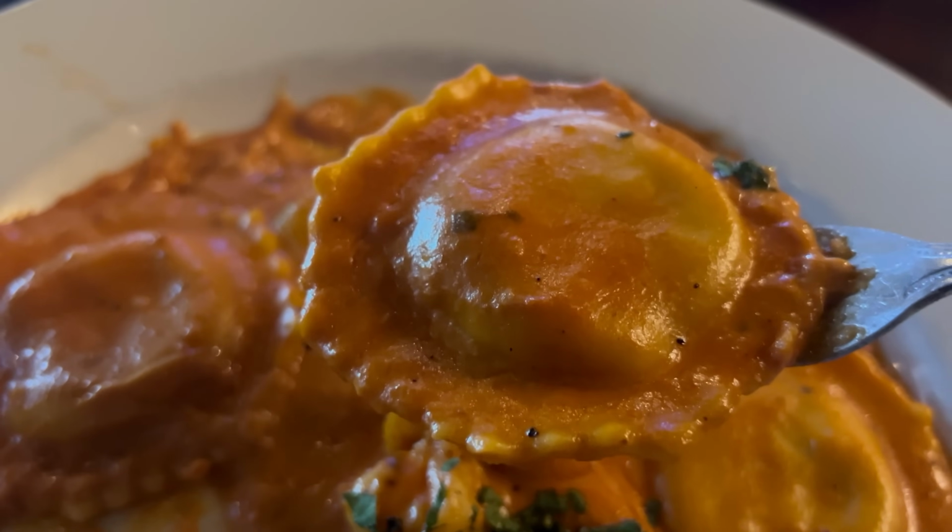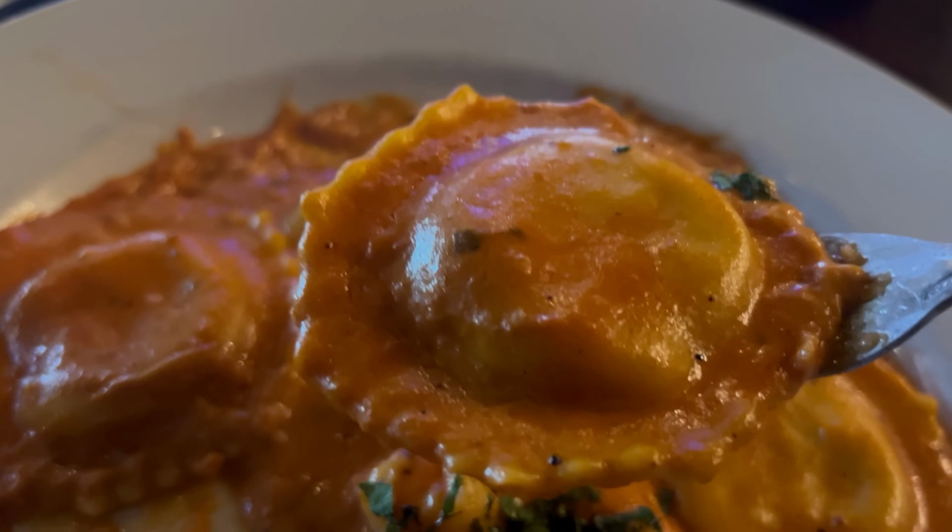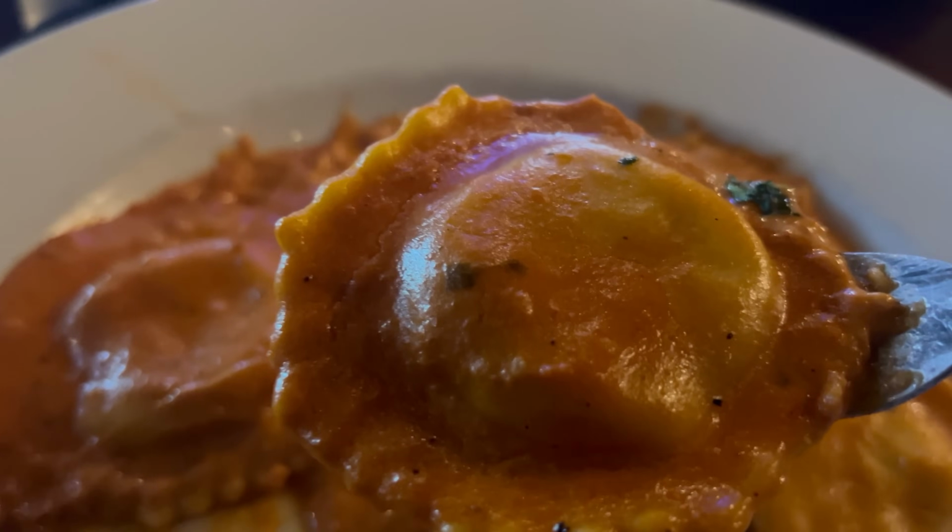Alright everyone, now the last dish I'm trying from this first round of pasta is going to be their lobster ravioli. This is served in a pink vodka sauce, along with some shrimp. There's a very pungent aroma coming off of this dish. Let's see how it is.